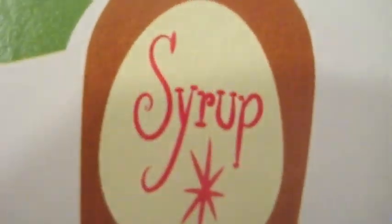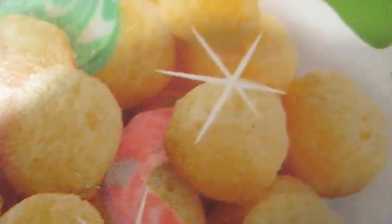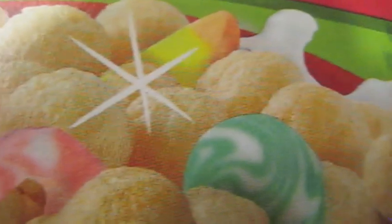And then the oversaturated candy cane here. And then as a bonus, it gets better. Flavored with maple syrup. And there's the syrup bottle. And here's the product itself that they're selling us. Some added sparkles for effect there. Milk is splashing out. I don't know who's going to clean this up. And there's that.